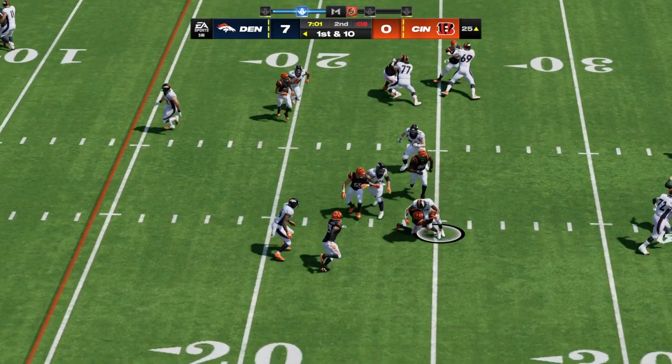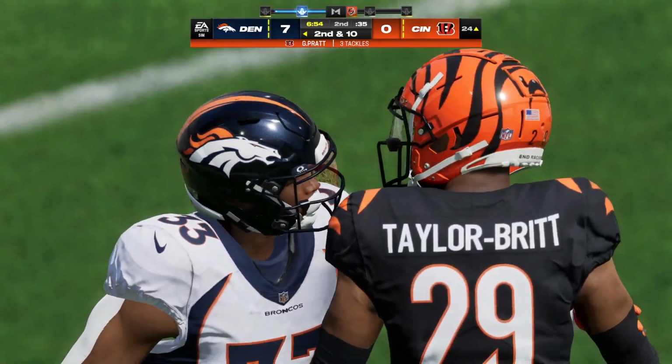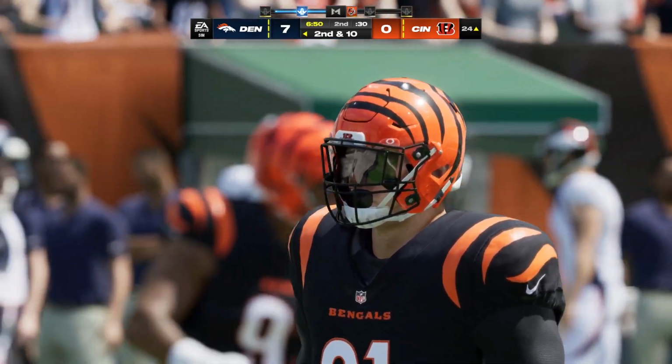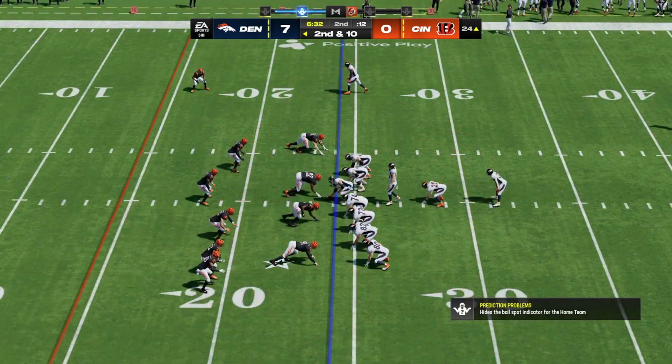Now a first down carry. It's Williams. And he is swallowed up right at the line of scrimmage. And a tackle there by Jermaine Pratt. As usual, the hallmark of a good run defense, linebackers making plays near the line of scrimmage. Absolutely nowhere to run there. Second and 10.